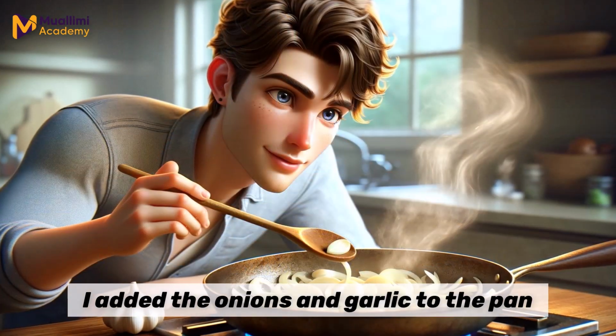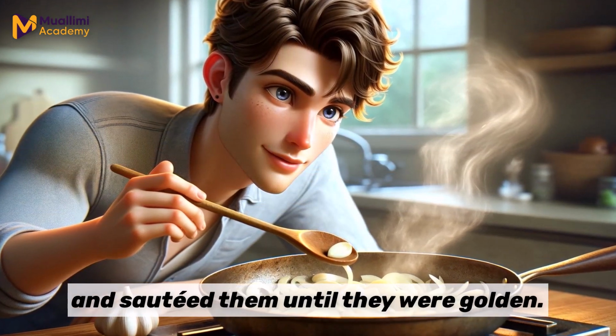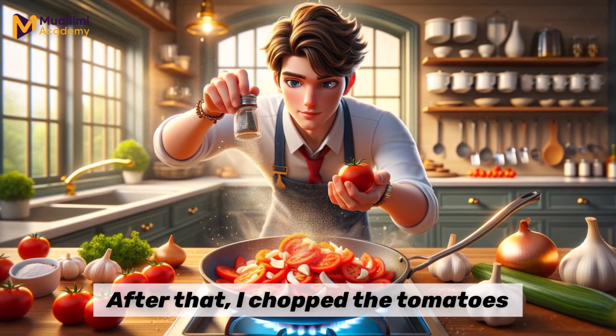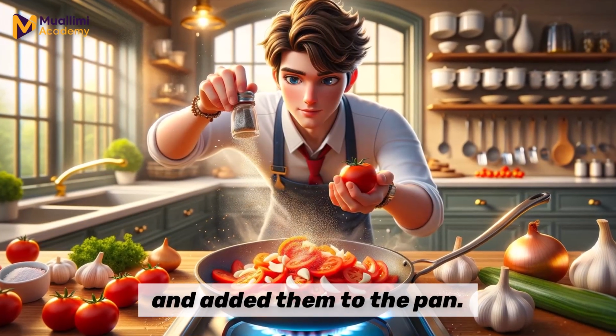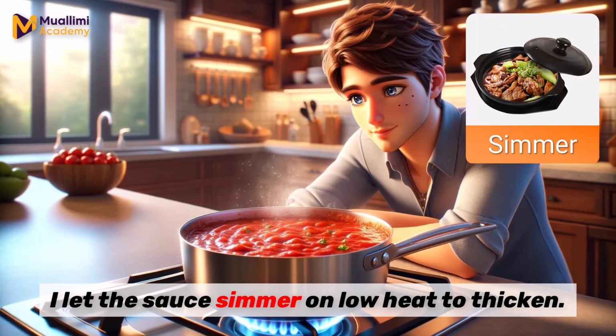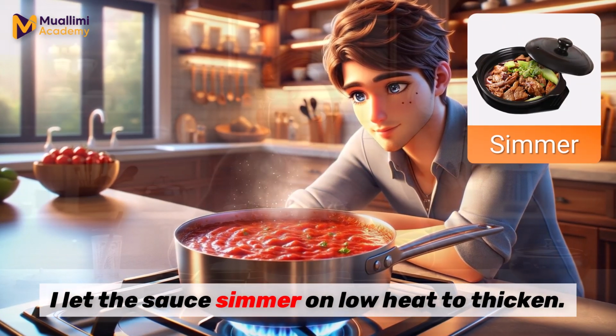I added the onions and garlic to the pan and sautéed them until they were golden. After that, I chopped the tomatoes and added them to the pan. I seasoned the sauce with salt and pepper. I let the sauce simmer on low heat to thicken.